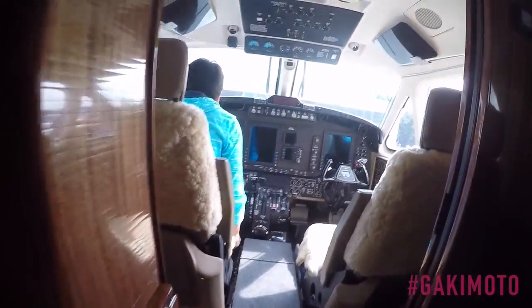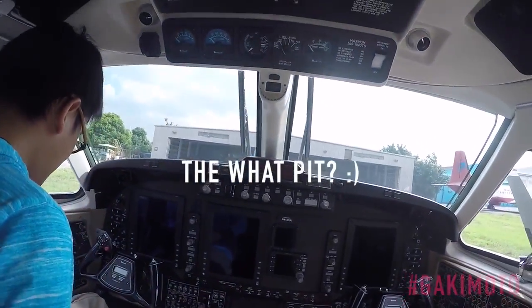And here is, this is the cockpit. The what? Just kidding.